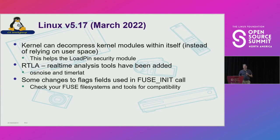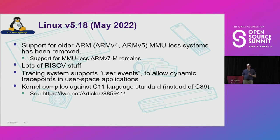And then there were some changes to the flags field. So if you're using FUSE, I'm not sure if that's the right way to pronounce that, but user space file system, there were some changes that might cause incompatibility. So you need to watch for that.